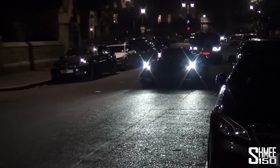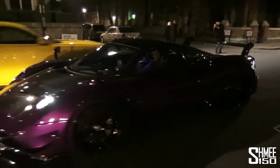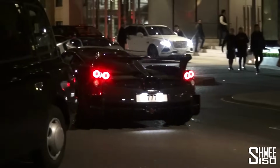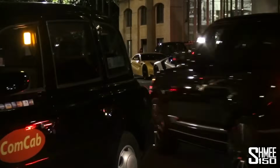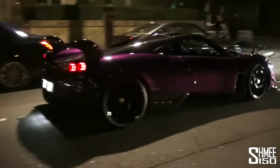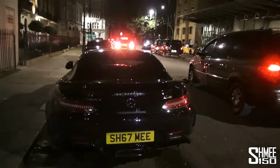And right on cue, the Pagani Huayra BC. Purple, 1 of 20 in the world. We'll check that out in a moment when it parks up. Epic. Well, that didn't hang around for long at all. It is off already. The Huayra BC off into the garage, but at least we saw it. Got a quick glimpse of that passing by my GTR.